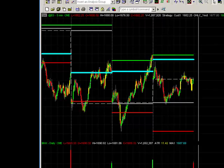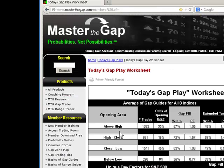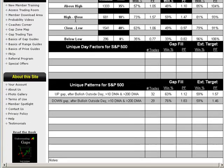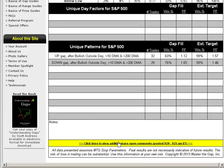All right, let's take a look at what we had going into today. I'll show you our worksheet first, because we had some decent sized gaps to the downside. And in the worksheet, which was posted yesterday afternoon around 4 p.m. Eastern time, you can see a gap down between the close and the low. Between the close and the low is just a dead neutral setup. Not bad, not good. And we have one unique pattern to play, a bullish outside day. Basically an outside day that closes higher. That favored buying a down gap like we had today.